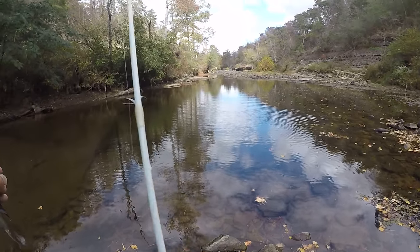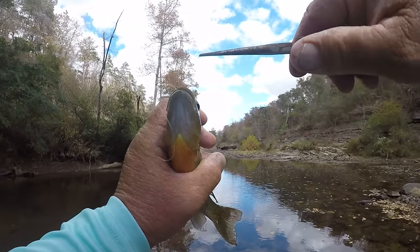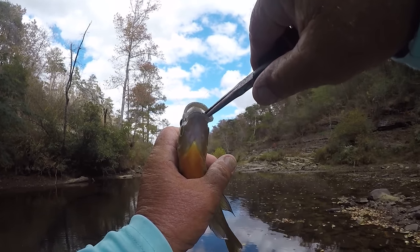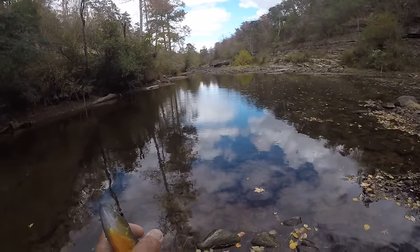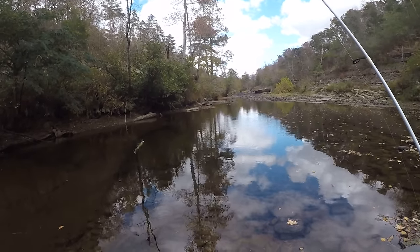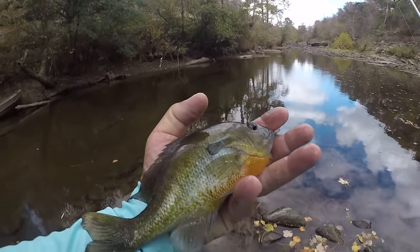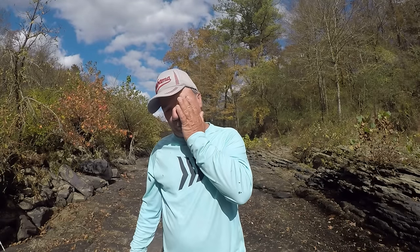But one of the reasons I keep staying here is I keep wanting one of those bass to bite. I don't know if it's smallmouth or spotted bass or largemouth. I really don't know. Quit. Let's let it go.